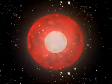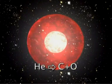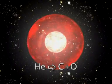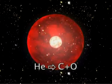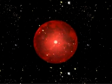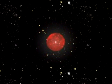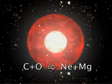In the core, compression produces enough heat for helium to fuse to carbon and oxygen. Taking 1 million years to complete, this is the first of a sequence of increasingly rapid fusion reactions that produce a series of elements. Each time a fusion reaction in the core runs out of fuel, the star collapses under the force of gravity. With each collapse, the core gets hotter, until the next reaction is triggered and the star undergoes massive expansion.